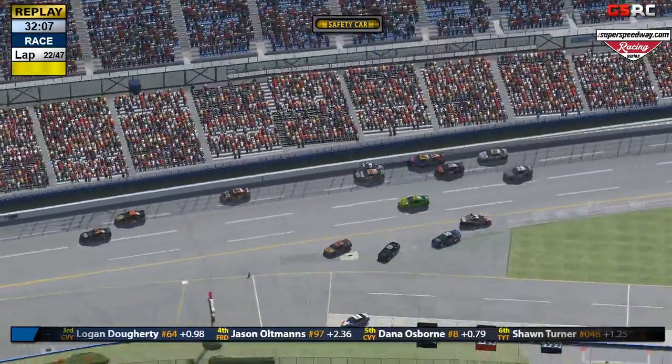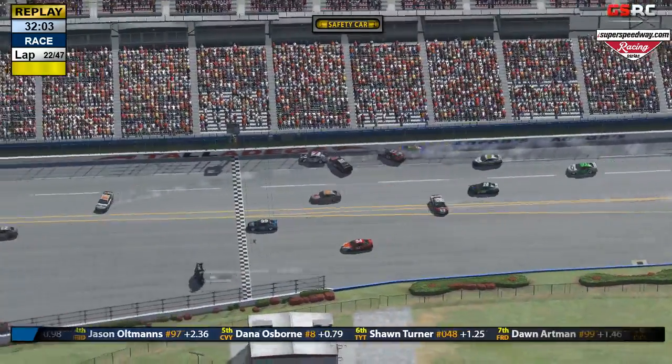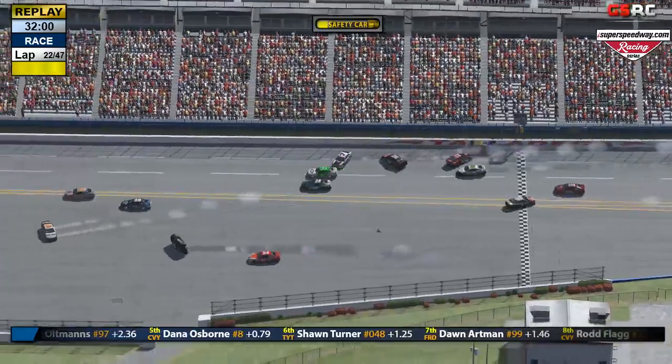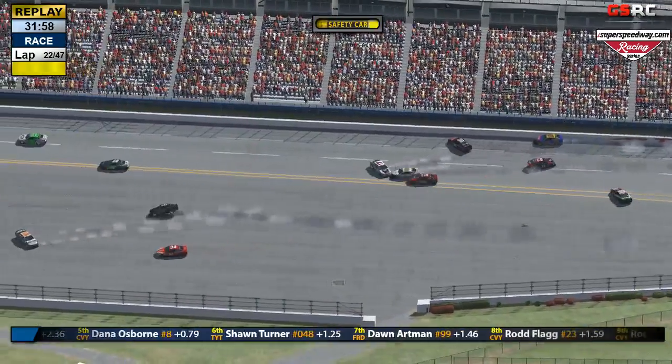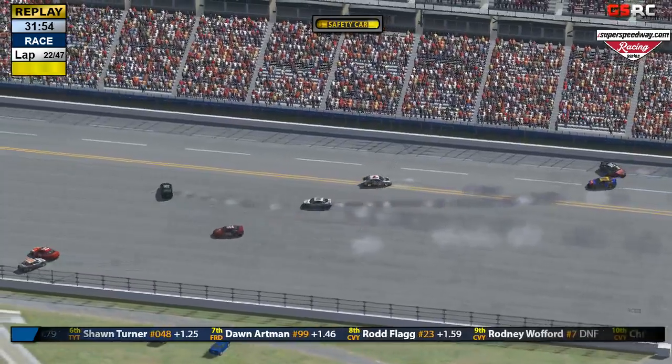But I do want to mention here, Evan, that Rod Flagg has come now into the 4th position. That puts him on the 2nd row on the outside on this restart. So what a drive from Rod.